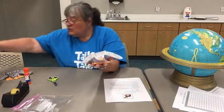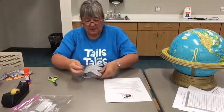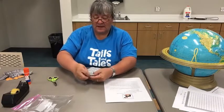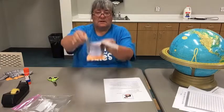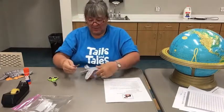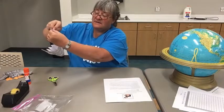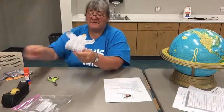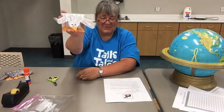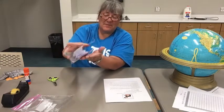Now it says you can curl up his wings if you'd like to. So I'm just going to take a color crayon. I'm going to put it at the end of the wing and I'm going to curl it around the crayon. And he's got a curved up wing. And I'm going to do the same thing on this side. Go to the end, just wrap it around the crayon a little bit, pull it off, and he's got his curled up wings. There he is, your pop-up penguin.